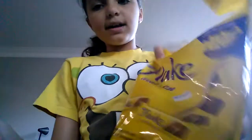All right, we're gonna try one more, and then I'm gonna have a part two of this. Okay, all right. Part two is gonna have three things in it, so it's probably gonna be short, three candies. And this is the other one. It's called Flake. And this is the bag.